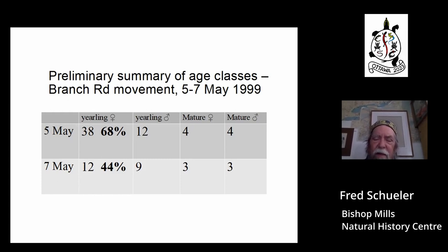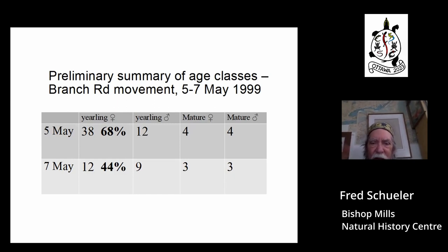You can only sex the ones that are more than 52 millimeters snout vent length, because it's about 52 millimeters that the males' thumbs start to enlarge, and you can say that they're males. But below that size, they have to be roadkilled so you can look at the gonads to sex them. So there's all this ambiguity in what I'm going to be showing you, and also this is all very texty because I didn't manage to get around to doing the graphics.